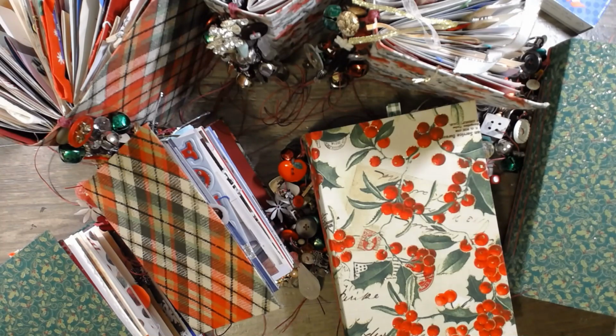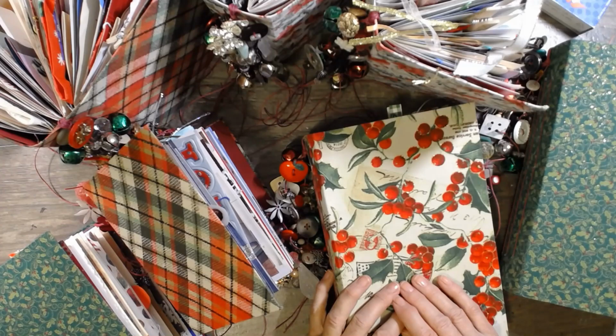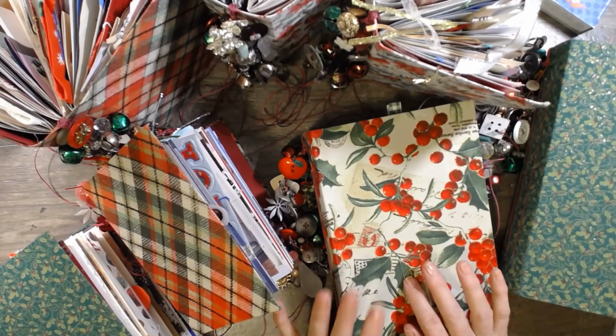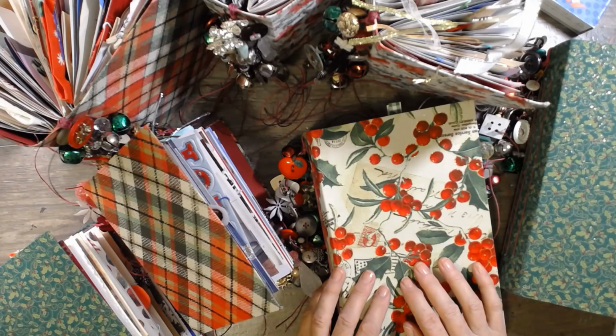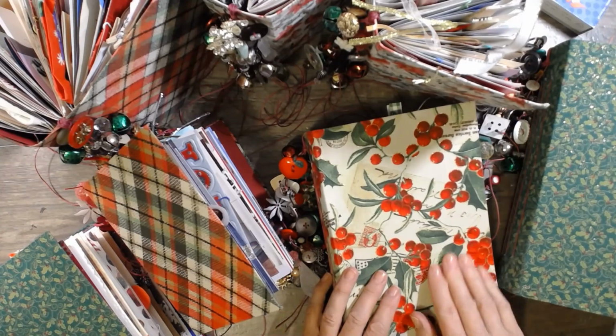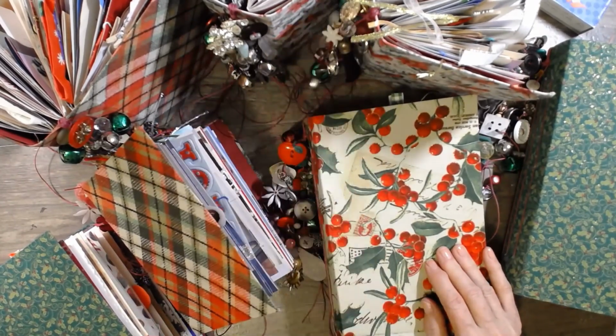And again, these are my last junk journals for a while because it really took it out of me to make these. It's a lot of work. I actually started these at the end of October, maybe the middle of October, and did the covers, then I did the signatures, and it takes a lot of time. And today it took me all day to do all the charms. So it's a big job.